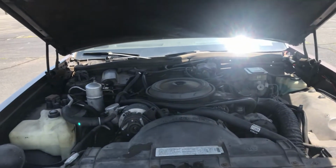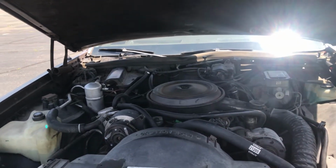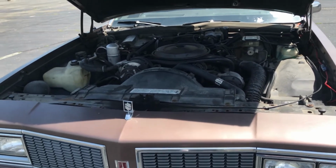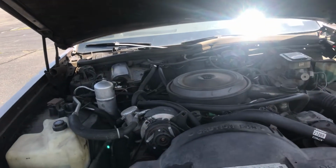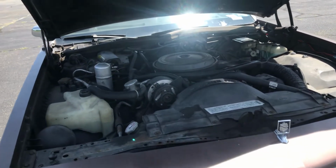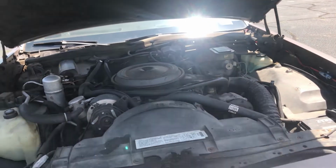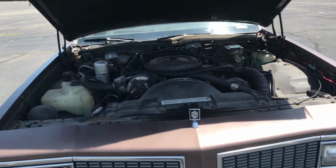Now, what I found kind of crazy is that this engine only produces 140 horsepower and 240 foot-pounds of torque. So I know those numbers are pretty low, but they might not seem too bad at first. I mean, 240 foot-pounds of torque is pretty decent, but then you remember the 3,700 pounds of curb weight that this thing has, and that kind of explains why it's pretty slow.